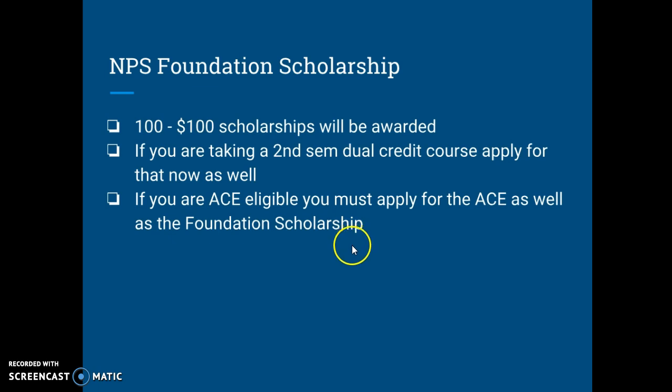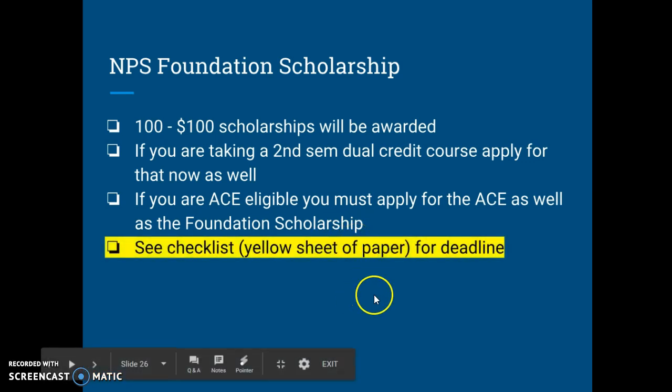If you are ACE eligible, you can apply for the foundation scholarship, but you must apply for the ACE as well. Be sure to see that yellow sheet of paper, that dual credit checklist for the deadline for this scholarship.